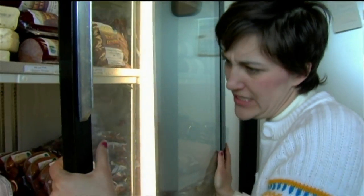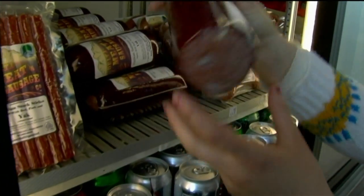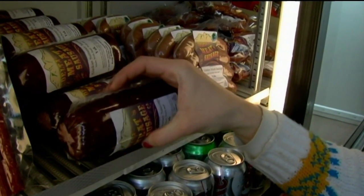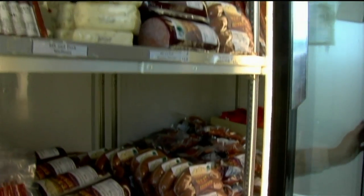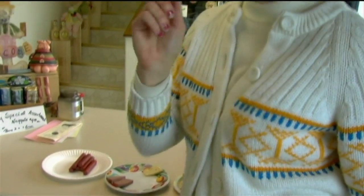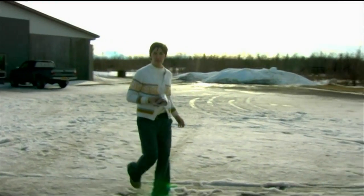Look at this stuff. There's yak. Snack sticks, summer sausage, and they have elk, they have the same thing. Snack sticks, summer sausage, Polish sausage, snack nuggets, elk kebab, elk gumbo. I'm trying yak for the first time. Perfect for a road trip. I've been well fed while I'm in Delta.